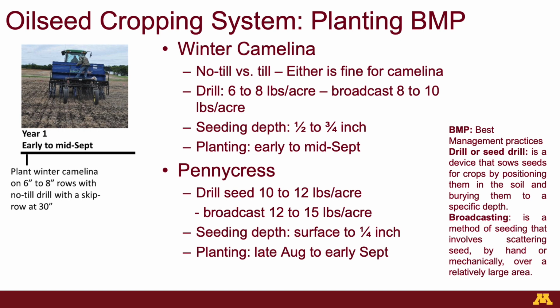And again, for the relay system, early to mid-September in our region of Minnesota and the eastern Dakotas tends to work the best. That enables us to get the winter oil seed off earlier, which helps the relay soybean to do better as well. Pennycress seeding has a little slower germination and emergence, so we have to go with a higher seeding rate there for both drilling and broadcasting. Seeding depth is really important there. It has to be very shallow and planted a little bit earlier than Winter Camelina too, just because of the slower germination and emergence.